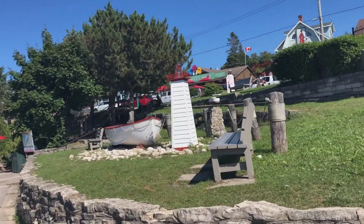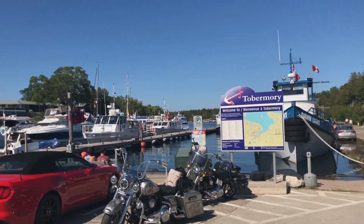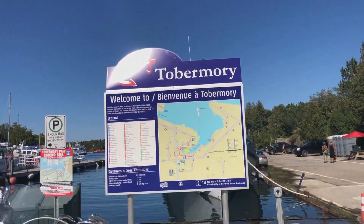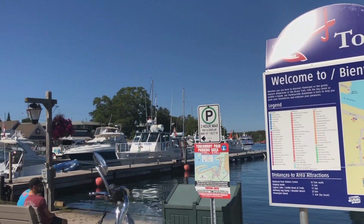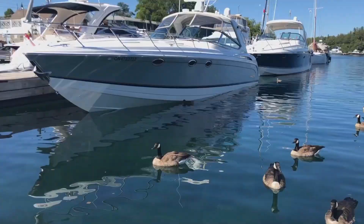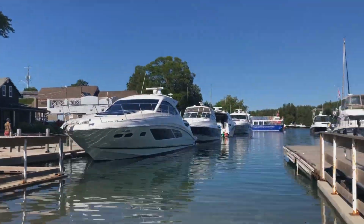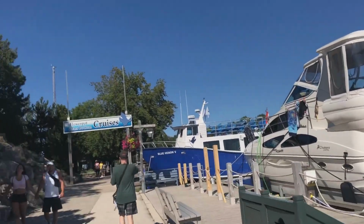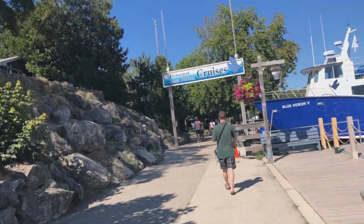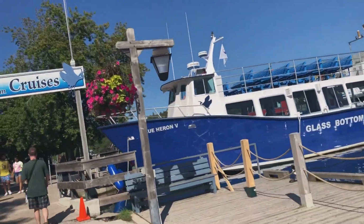Just walking around and enjoying this beautiful, pretty town, and look at the boats. Those with boats can park here. There's also a yearly membership program. This is a beautiful way especially during this COVID time. Having a boat and enjoying a boat is good. You are maintaining social distancing.